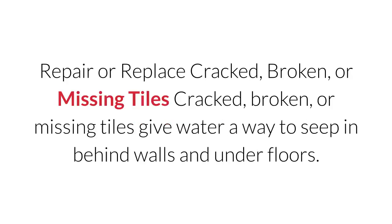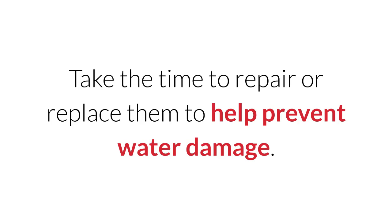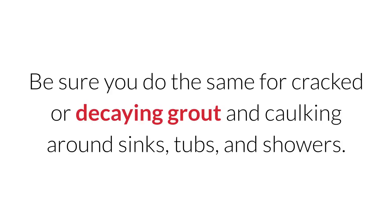immediately. Repair or replace cracked, broken, or missing tiles. Cracked, broken, or missing tiles give water a way to seep in behind walls and under floors. Take the time to repair or replace them to help prevent water damage. Be sure you do the same for cracked or decaying grout and caulking around sinks, tubs, and showers.